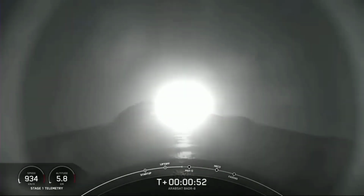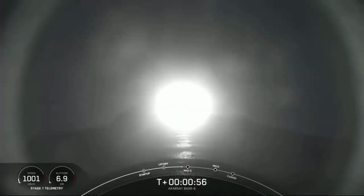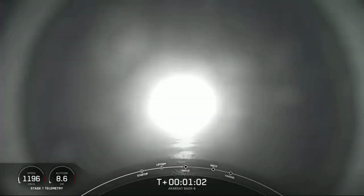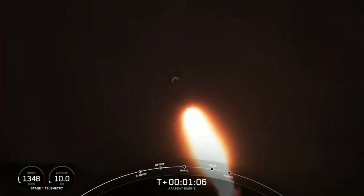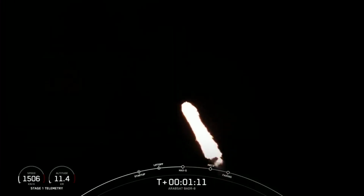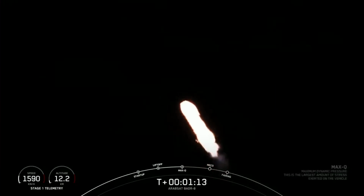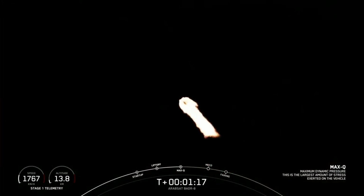Now, as you may already know, max Q is the period of flight with the highest amount of aerodynamic pressure, so it's one of the critical flight milestones we're tracking. Again, we expect that here in just about 10 seconds. And with that call out, we hear that Falcon 9 is moving faster than the speed of sound. Max Q.